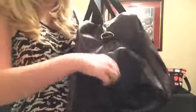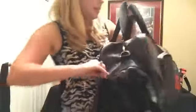Now the great thing is the pocket doesn't stick out super funky. Let me put these down here so you can see better. It doesn't stick out super funky. It actually goes all the way inside of the bag. So the bottom of the bag is this pocket. So it's not like you've got something sticking out on the side of the bag. It fits in there very, very nicely.